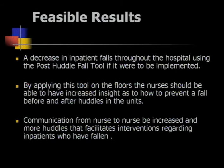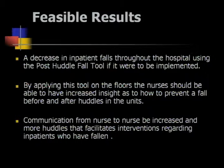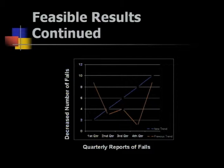Since my project is not IRB approved, it's in retrospect. The nurse managers tend to see a decrease in inpatient falls using the huddle tool, increased insight as to how to prevent a fall before and after huddles, and increased communication regarding interventions that facilitates more huddles. This is a chart of what could possibly happen.